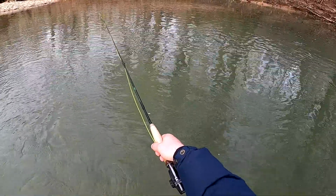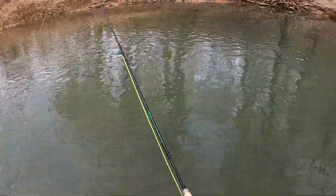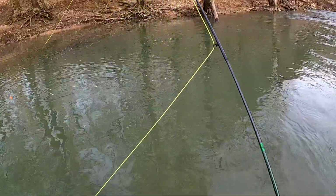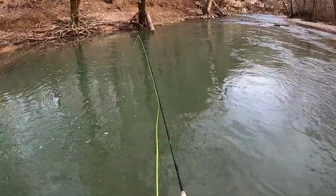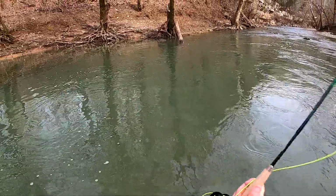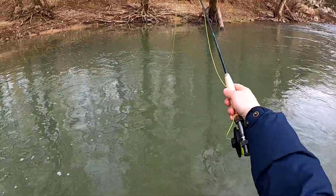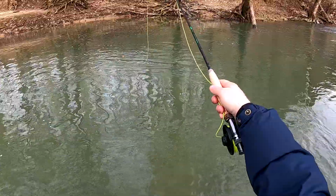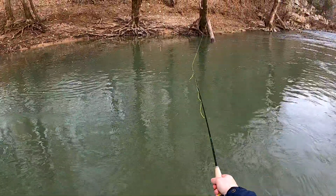Went a little nibble. Is he gonna come back for it? Nope. Alright, I see one of those whirlpool things I'm talking about. If you see straight up there, I'm gonna try to land right in that. Let's see if something will come up and grab it. But you gotta high stick it so it won't move while you're trying to do it. Yeah, I done caught on to what they're doing.